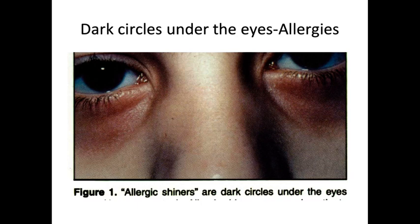I would typically then take my pen light, shine it in there, and just see if it constricts and if it can hold it, or if it blows out and dilates again, okay?